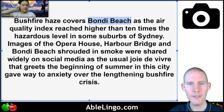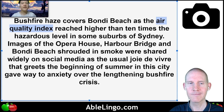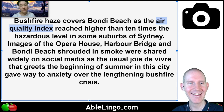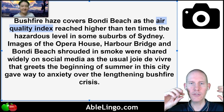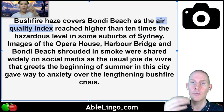All right, the air quality index. Have you heard of that, Koi? Nope. I know what an index is because that's an index finger, and I know what air is. I know what quality is, but I don't know what air quality index means. Okay. So the air quality index is just a number that they assign to the breathability.